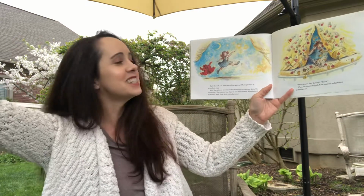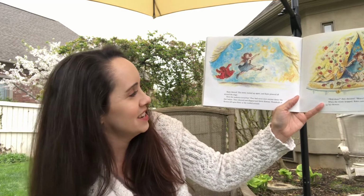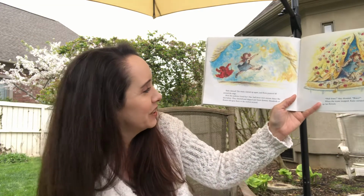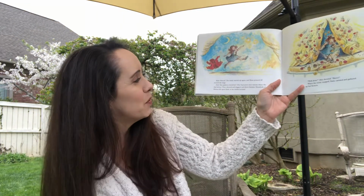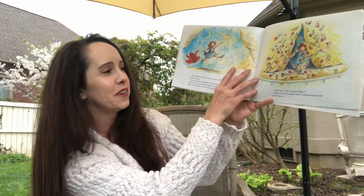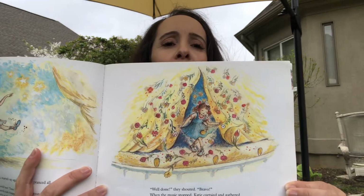Katie danced! The music started up again and Katie pranced all around the stage. How the audience loved her. They had never seen anyone dance like that before. They cheered and clapped and threw flowers. Hundreds of flowers fell upon Katie as she twirled around. "Well done," they shouted. "Bravo!"